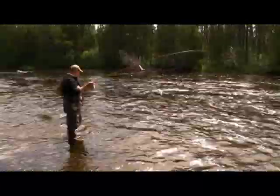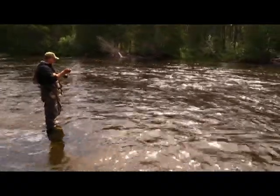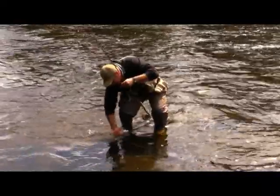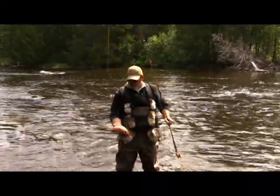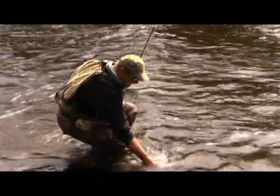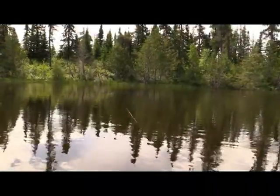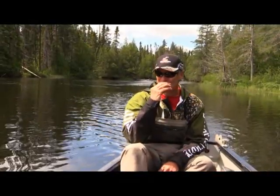Put that in here. Well, there's no quit in him. Whoa. Come on. There. Beautiful colors. Beautiful little brookie right there. That is a really nice fish, Kyle. Gonna put him back right here. He'll be a little bigger, a little faster, a little meaner. After another fish or two, Eric decided it was time to keep moving and take another break.